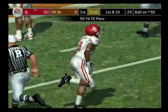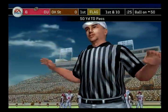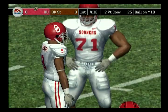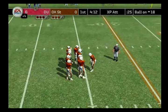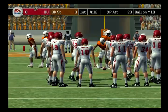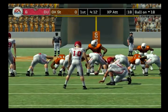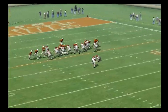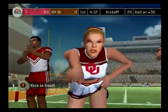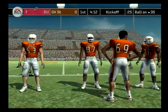Looks like someone went a little too far with the celebration. Personal foul. Unsportsmanlike conduct on the offense. 15-yard penalty. Will be enforced on the try. And they're lining up for the PAT. He splits the uprights with the extra point. A lot of game left. 4 minutes remaining in the quarter. And our score, Oklahoma, 7. Oklahoma State, nothing.